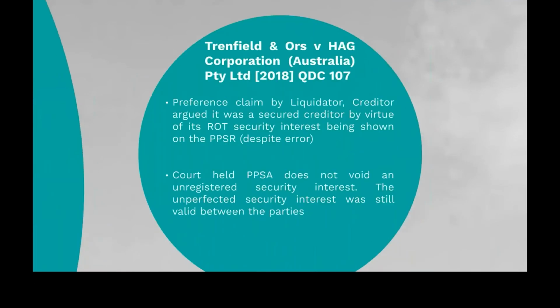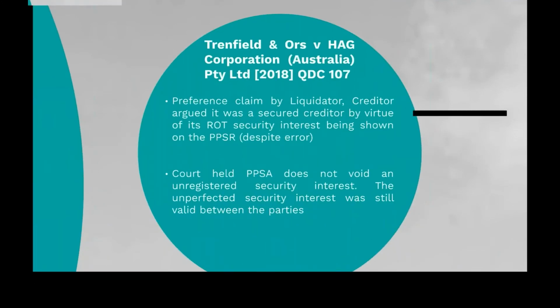And I thought we might just quickly look at a recent case of Trendfield and HAG Corporation. And this was a case where the secured debt defence via the PPSA was argued. It's a Queensland case and it's only been recently decided. So this was a preference claim by a liquidator where the creditor argued it was a secured creditor by virtue of its ROT security interest, which was registered on the PPSR.